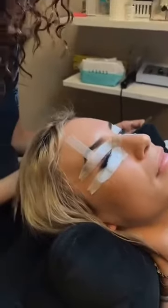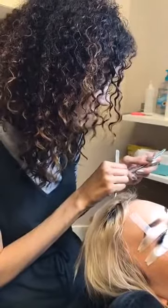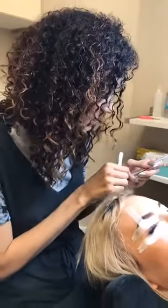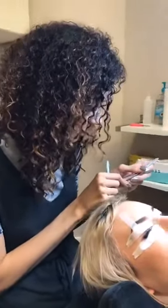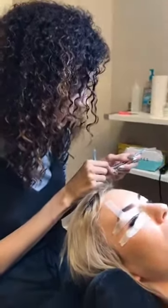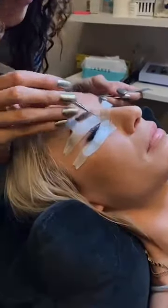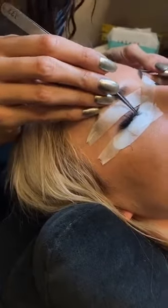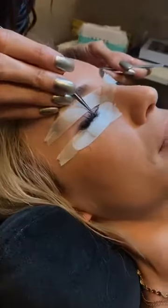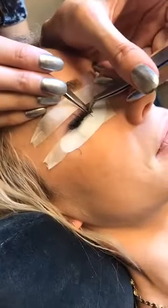I think too, the lash industry has changed so much. I have a lot of clients who say, oh, I got them like 5 years ago. And I always tell them, try it again because it's so different than it was 5 years ago. The quality of product has changed. The quality of education has changed. The methods have changed. Everything has changed. So if you got them 5 years ago and want to try them again, I would say do it, because it's going to be such a different experience than what you had before.